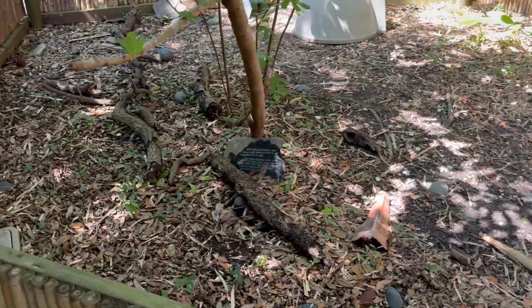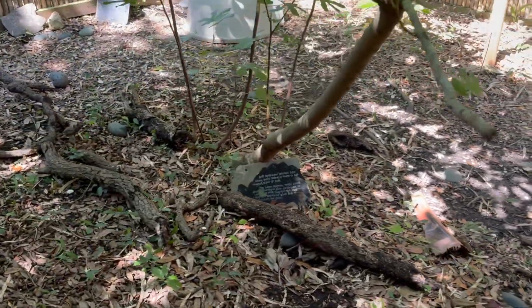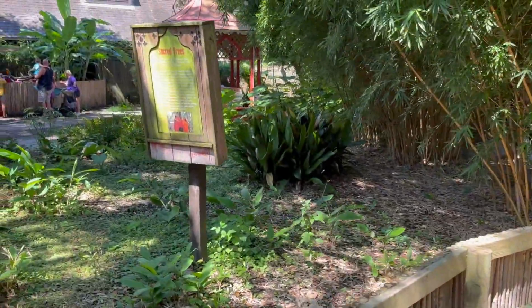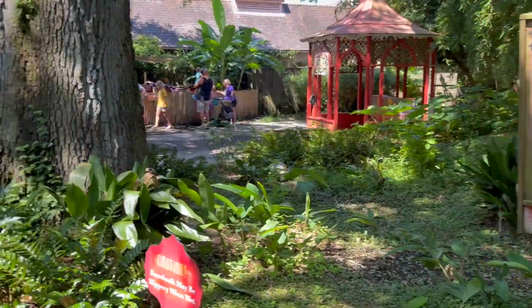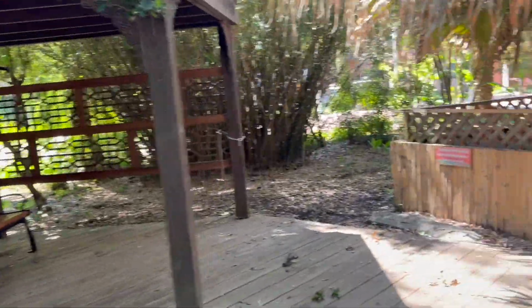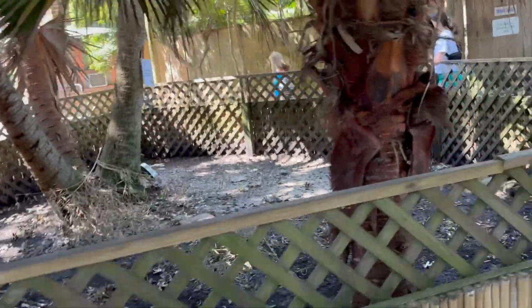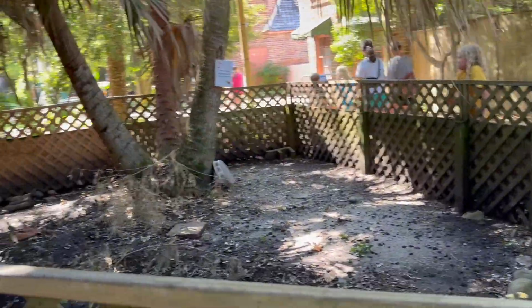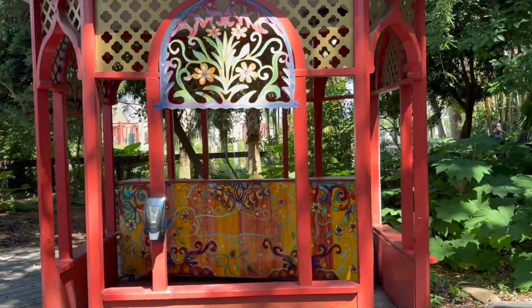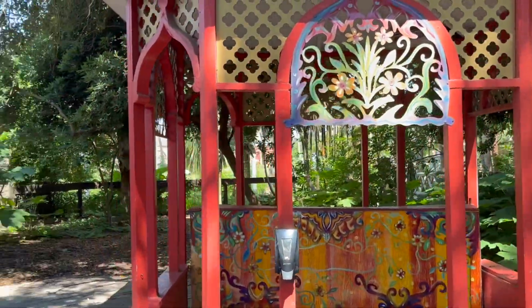Oh look, we have a little stone right there. Here we have another sign. Another seating area. And another yard. The tortoise yard's under construction. Here we have the puppet show that I don't think they're doing any puppet shows today.